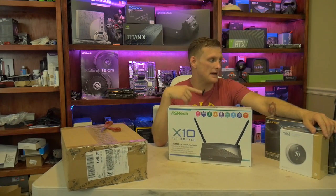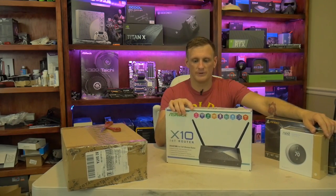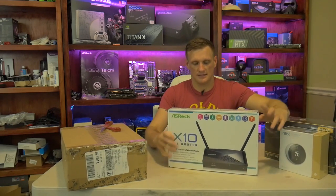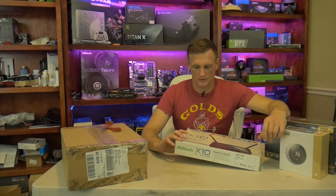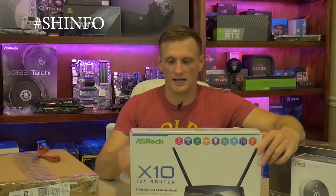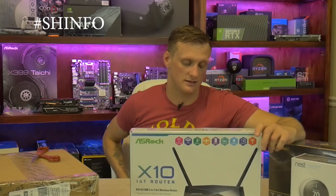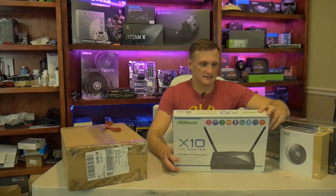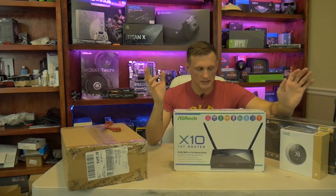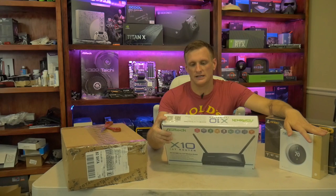So currently I am actually using Netgear Orbis, and I've liked them a lot. Except for the satellite had to get some firmware updates before it was really fully functioning. This is, I am sweating, I just ran, so excuse my sweat. This is the Asrock X10 IoT router, so Internet of Things will work with this, I think, pretty nicely.